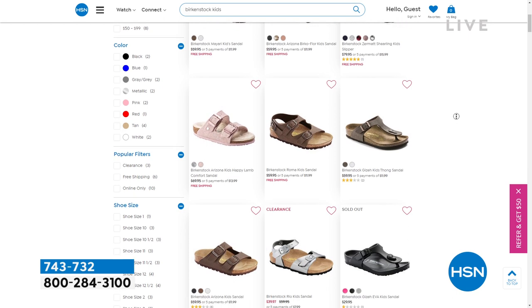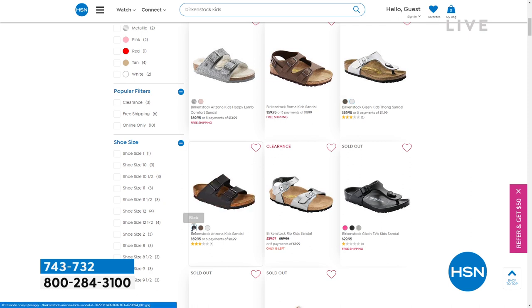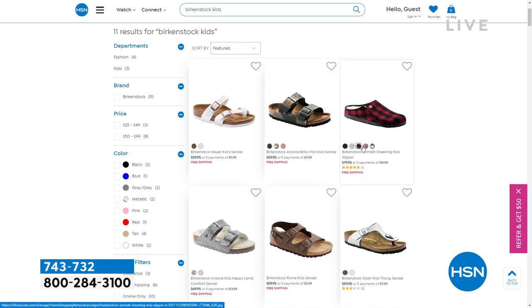So look at, you've got your classic Arizona, you've got your Gizas, you've got multiple different styles for the little ones in your life. So you can maybe have mommy and me or matching, or again, remember, because it's contoured to your foot, maybe you have a little one who's always saying, oh my gosh, my feet hurt, right? Try a Birkenstock, you'll love it. I love that our teens, our grads, our little ones, everybody should have a pair of Birkenstock. So you can get them started early. Go to hsn.com and shop Birkenstock for kids if you want to see that full selection.